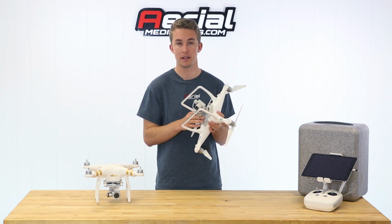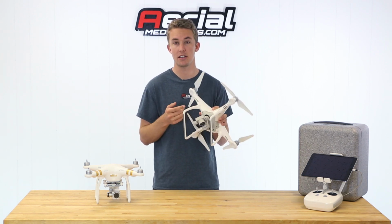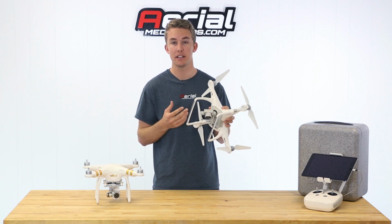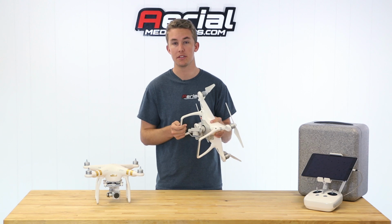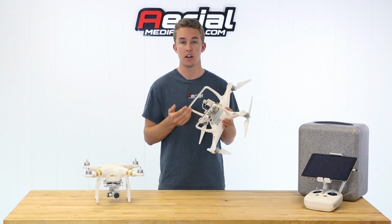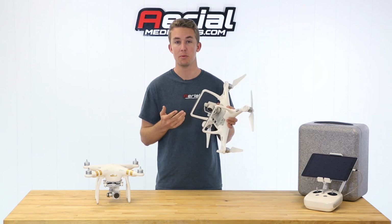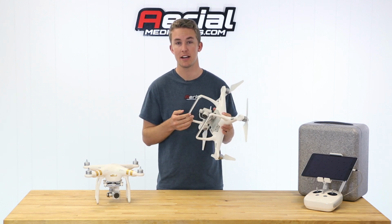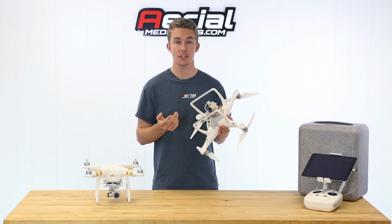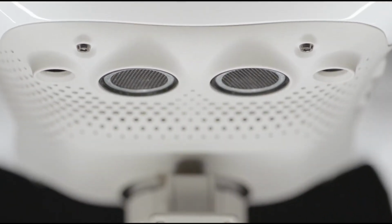The vibration dampening system, as well as the SD card and USB access slots, have been moved up into the body of the aircraft, and all these components are brought together with a really well designed bottom plate. Not only does the bottom plate help with the sleek design of the Phantom 4, it allows for full ventilation or breathability of the electronics. It's actually made of a very light yet strong composite material.